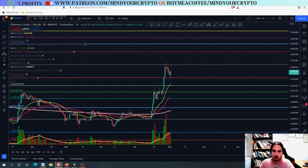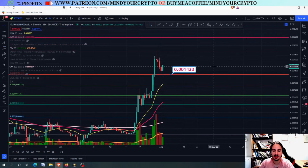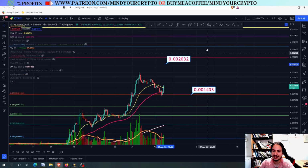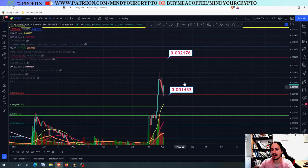But first, let's go to the Ethereum Classic against Bitcoin chart, which is holding right here the 0.201433. This is a very huge support level, and because we didn't close below, the chart has many chances to skip being bearish, and maybe it achieves a target of around 0.202176.